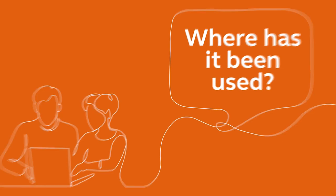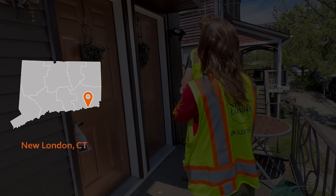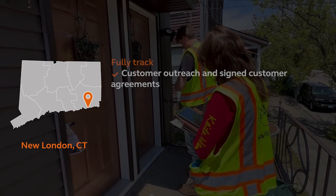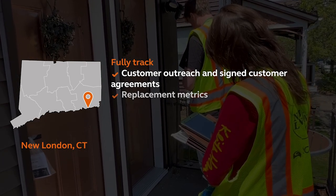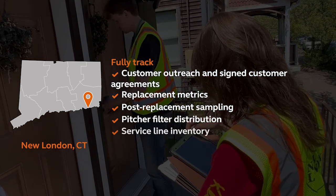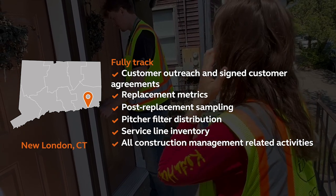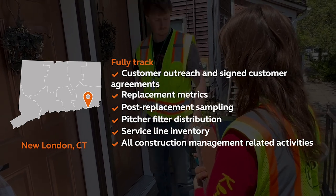Where has it been used? Lead Insights has been used by public utilities such as City of New London, Connecticut. It helps the program team fully track customer outreach and sign customer agreements, replacement metrics, post-replacement sampling, pitcher filter distribution, service line inventory, and all construction management related activities, including RFIs, change orders, submittals, and payment applications.